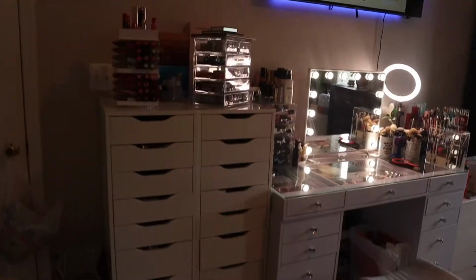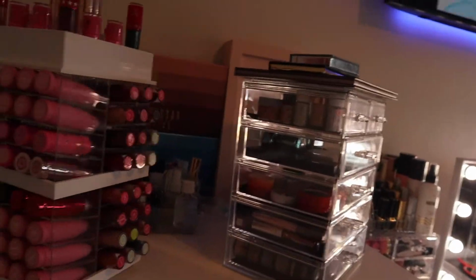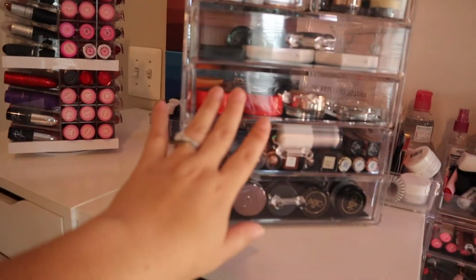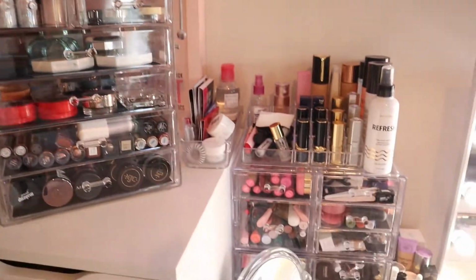Okay guys, I'm finally done with my little setup here, cleaned up a bit. I'm very happy with how everything looks. Let me give you a final tour and we are done. I have my Alex 9 drawers on the top here. I have my lipstick tower. I have sanitizers there. I have my little drawer here with individual things. On top, these are palettes I want to use this week.